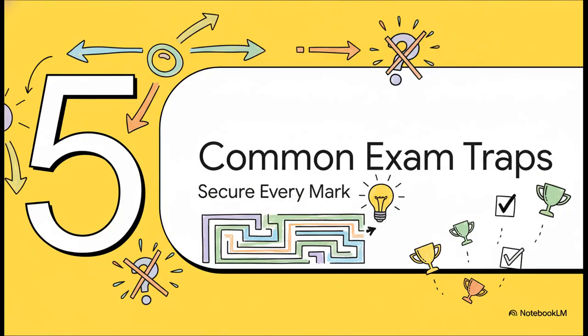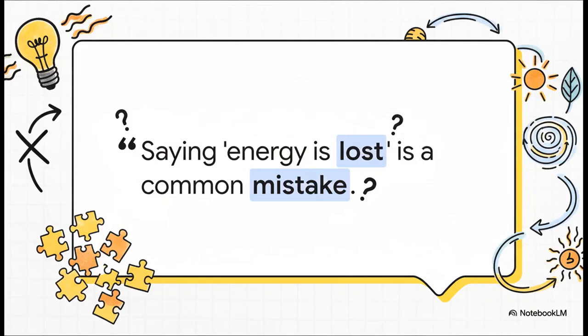Okay, to wrap things up, let's quickly talk about one of the most common mistakes people make. Knowing this little secret will give you a massive advantage and help you avoid some easy-to-lose marks. This right here is probably the biggest misconception in all of physics. You hear it constantly, right? The energy was lost to heat. But if you say that in a physics context, it's a huge red flag.